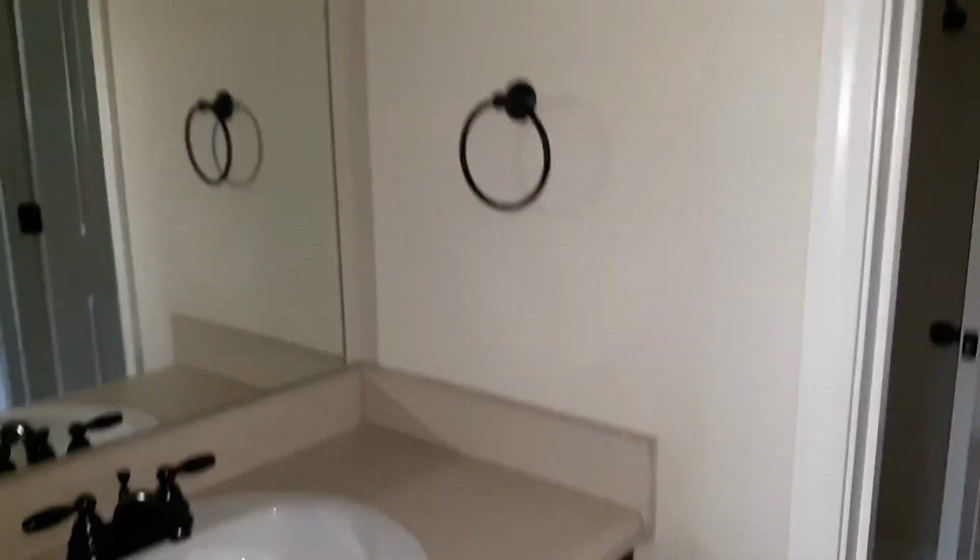There's a Jack and Jill bathroom that connects to the fourth bedroom. In the fourth bedroom.